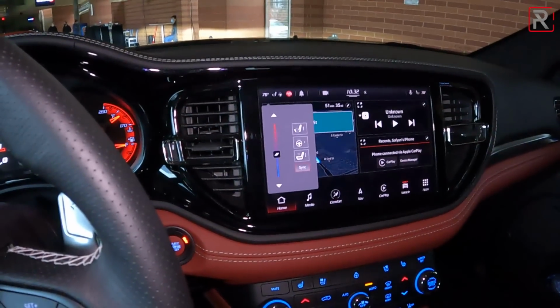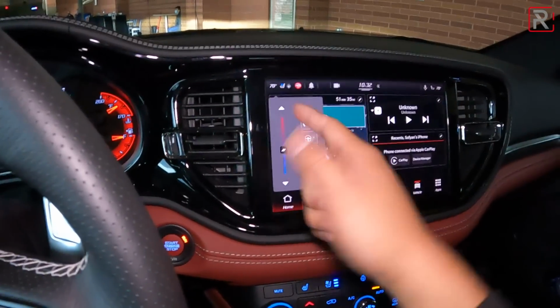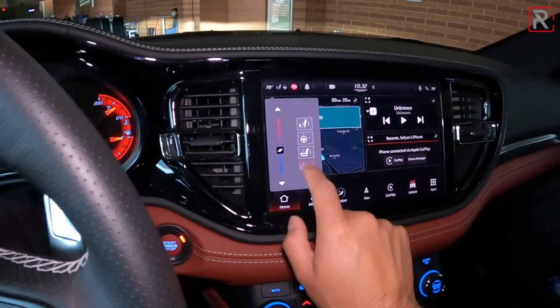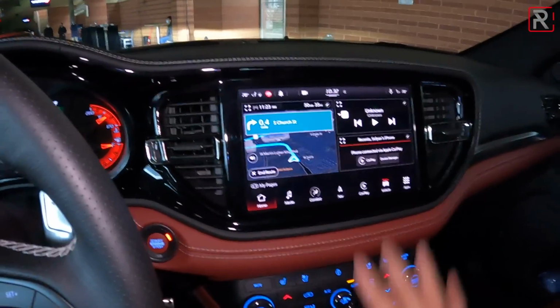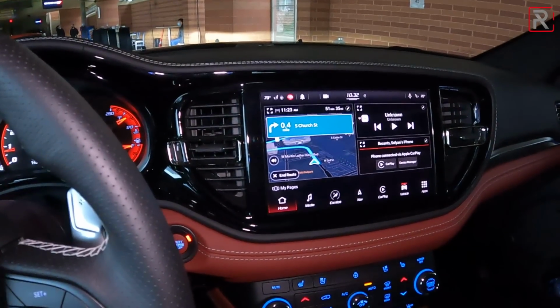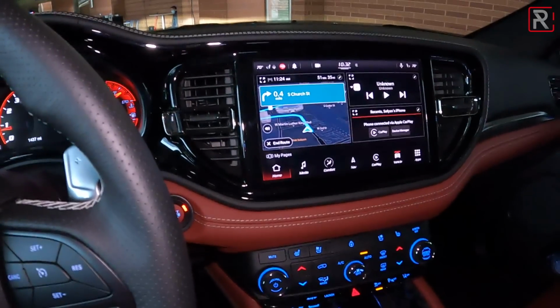You can see there's your climate control function where you've got the heated and cooled seats, which is nice. It's just accessed by pushing that little button over there. Heated steering wheel, again, is included on this particular model. So this is all very impressive, and I'm looking forward to seeing Dodge, Jeep, and of course Chrysler implement their Uconnect 5 system to the rest of their lineup. It's just a huge upgrade versus Uconnect 4.